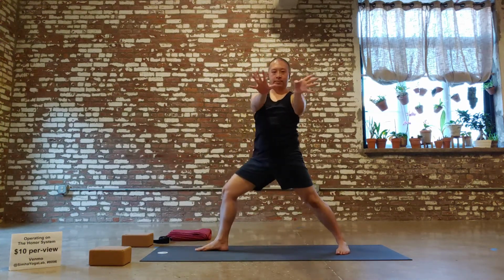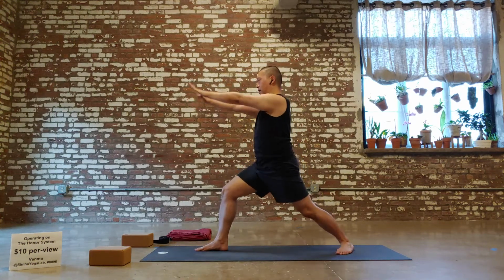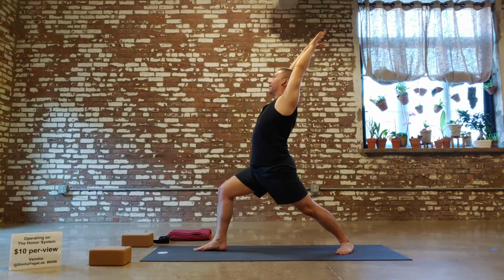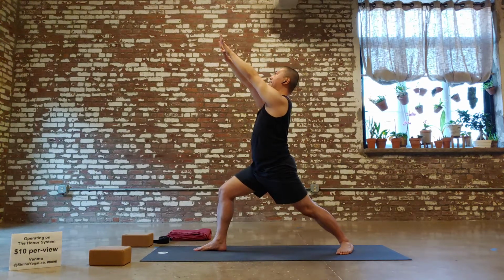You're going to take your thumbs and hook your thumbs, and then pull the hands strongly apart. Reach up and back, and lean the upper torso back. Now, if you cannot get your arms this far back behind the ears, that's okay. If your shoulders are tight, maybe straight up, maybe even forward.